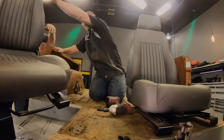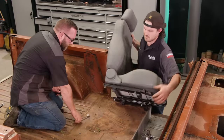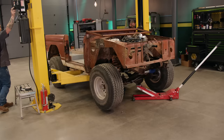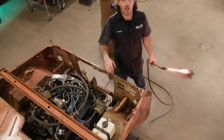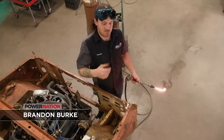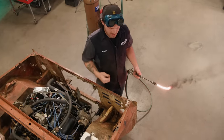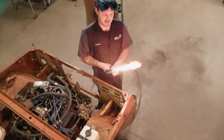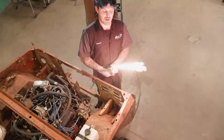The seat's out, it's time to go up. At least we hoped. Okay, the front mounts are actually stuck in the frame. The bushing's actually not letting the bolt come out. The nut's gone off the bottom, but they're seized, so we're gonna get the liquid torch out. Get them unstuck.